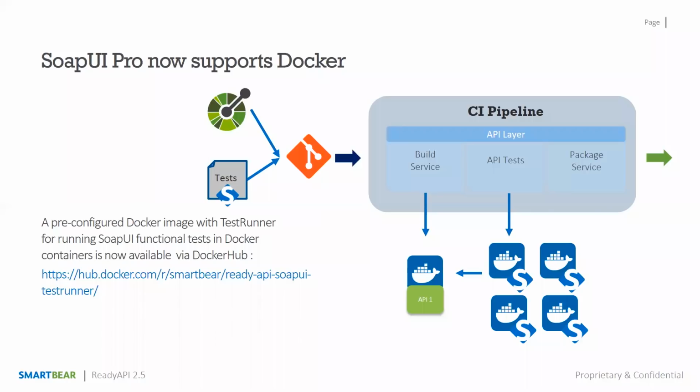It's on the Docker download site, so you can go get it at docker.com. And it just allows you to run your tests in a Docker container, as many Docker containers as you want, and off you go. So I think Mike's got some more that he's going to show on it.